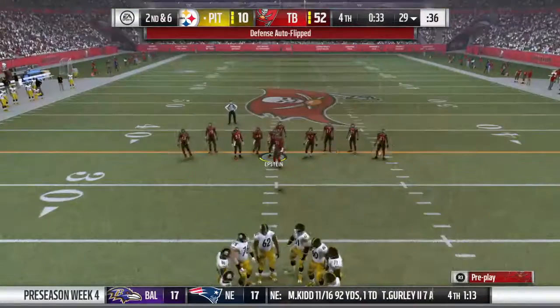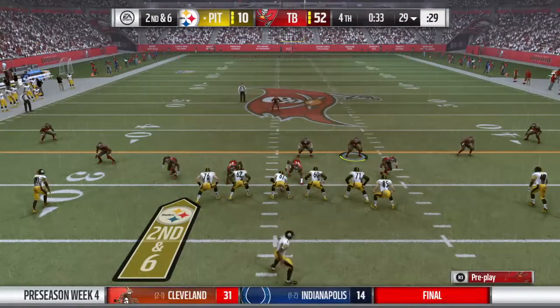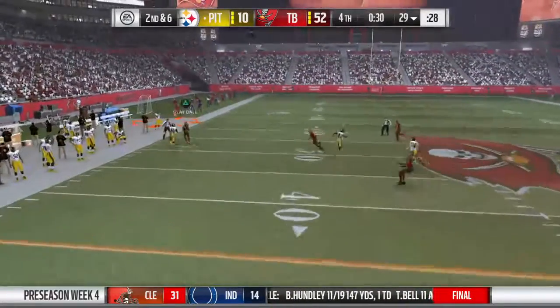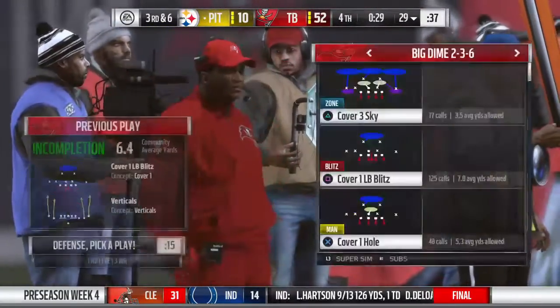They come out 5 wide, 3 of them to the right side. Out of the gun, they'll look to throw. And seeing nowhere to throw, he chucks this one away from harm. Incomplete. Now it's 3rd down.